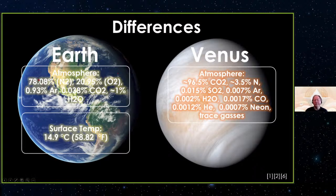Whereas on Earth, we have 78% nitrogen, 20% oxygen. Many of you have recalled this from high school, versus the 96.5% of CO2 and only 3.5% of nitrogen. And then we have some other elements like sulfur dioxide, that's SO2, and argon. So in terms of the gases, it's not conducive for us to breathe.